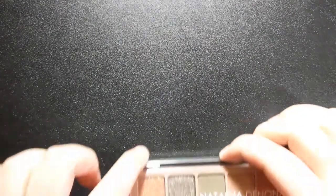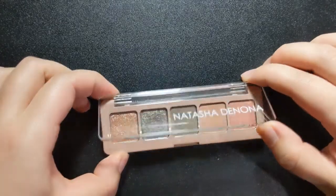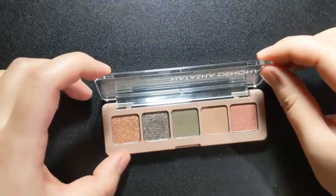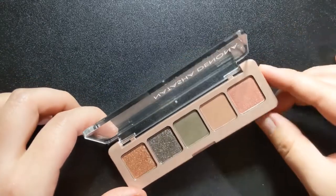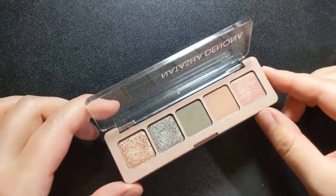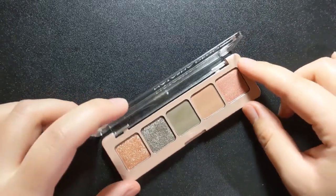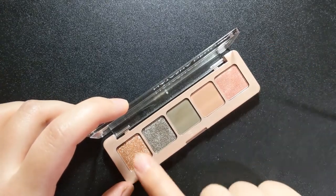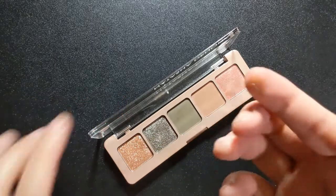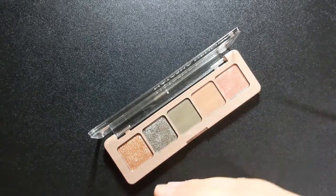I also really love this palette, and it has a lot of the same colorways as the Magic Hour palette that I had just spoken about, particularly this shade, which is Pixie. It's that really classic pink gold shifting shimmer that is incredibly flattering on so many skin tones. I also really like this one that I use mostly as a glitter topper, and it shines beautifully.